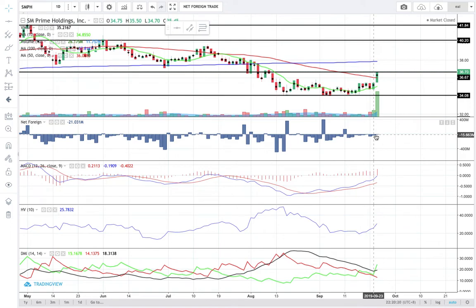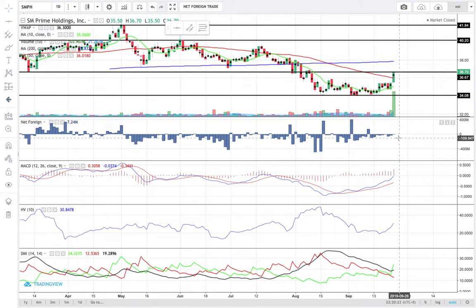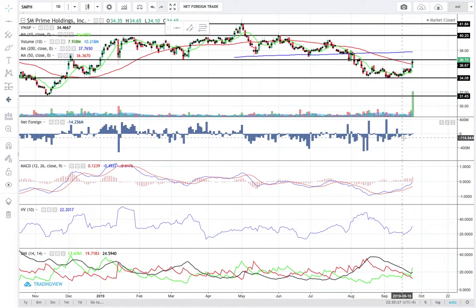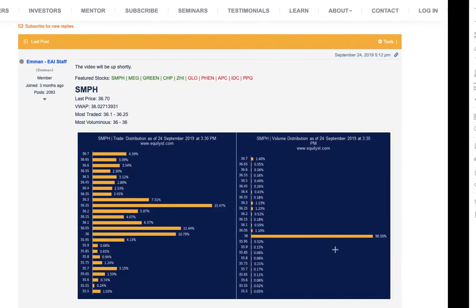The 10 SMACD combo is valid. Risk level is low, but the upward momentum is not yet confirmed very strong, meaning to say SMPH needs to break above 36.70, and I think it needs to inch a little bit closer to the resistance at 40.2 for the ADX to become around 25 points or even higher. Okay, and for the positive DMI to increase the distance from the negative DMI.